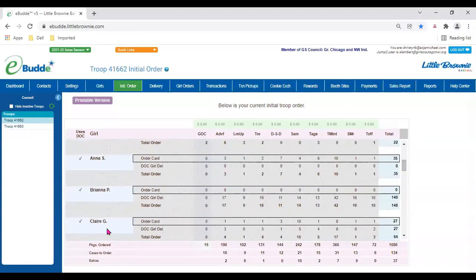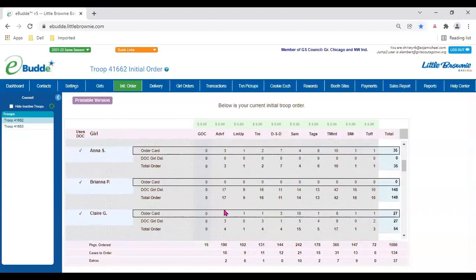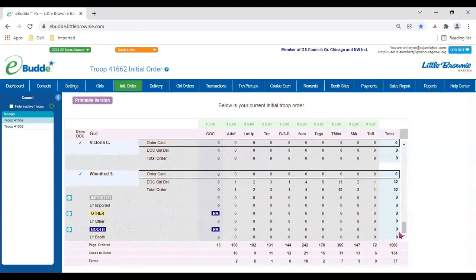You'll see all these girl orders. Okay, see Anna, Brianna, Claire, all these girl orders are here. This is the order card that the troop put in. That would be her paper order card. The DOC girl delivery. These are any girl delivery cookies the girl would have sold through digital cookie. And then there's a total order line here underneath that. Let me see if I can, oh, there is some girls that I think have, here's one with no order card, but just digital cookie. Here's one that's got both. Order card of 27 packages, and she's got digital cookie of 27, totals out to 54.